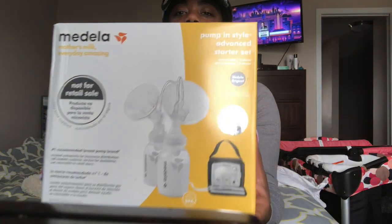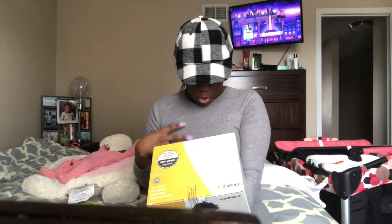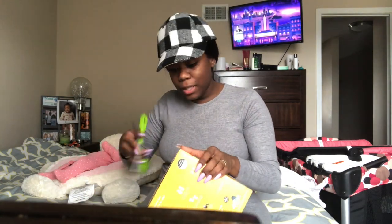Is it too dark for y'all? There we go. Too dark, I mean too light. It's awesome that it comes with two, so I can do both at one time. I'm so excited about that, and I definitely need to use it today.